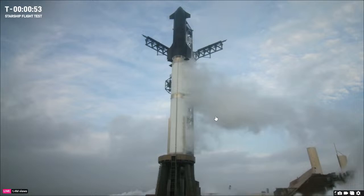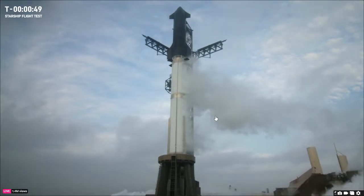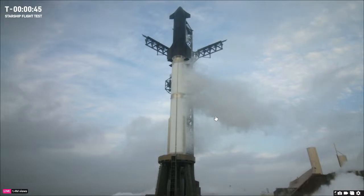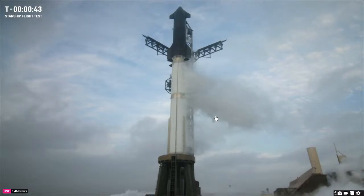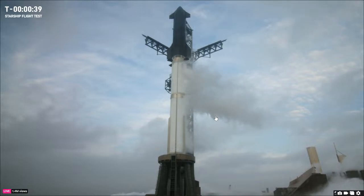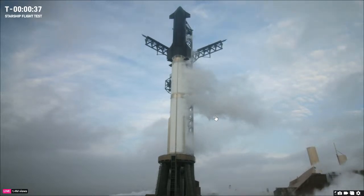So we're under 1 minute away. Don't be shocked if we hold at 40 seconds before, but it sounds like the winds are cooperating today. And we'll be able to move right past that, not tracking any other technical issues that could hold us. Proceeding past our QD vent gate.